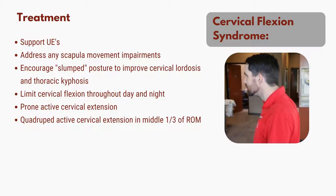We want to limit cervical flexion throughout the day and at night. And I put nights because a lot of times we'll see that the patient likes to sleep with their head propped up a good amount into flexion, and over time that just further irritates the issue.